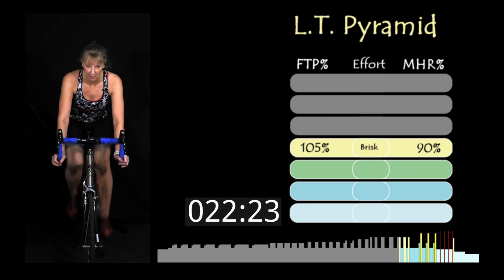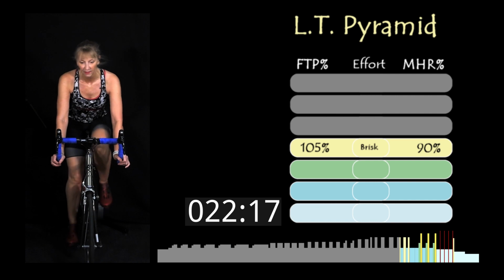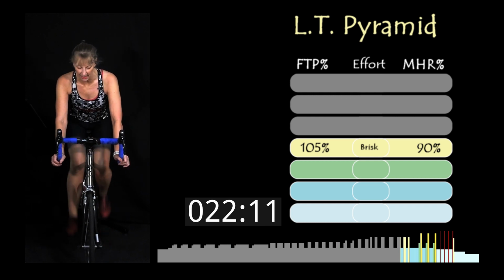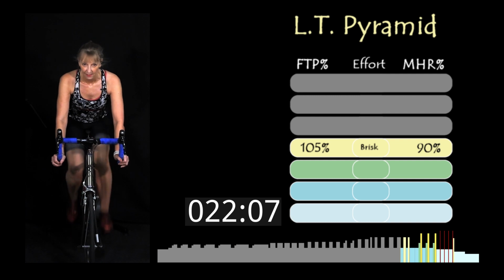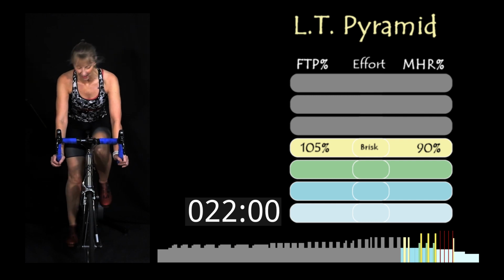And squeeze. Come on, keep the form, keep that pedaling form. Are you still with me, folks? 10 seconds, come on. Digging deep. Pointy end of the workout. You should be good and warmed up after all those other efforts.